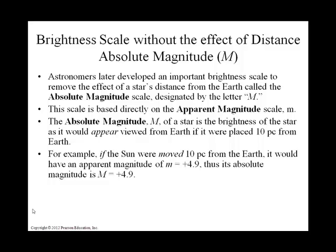So for instance, instead of being a negative 26, the apparent magnitude or brightness, if we were to relocate the sun, heaven forbid, a distance of 10 parsecs from us, so that's over 30 light years, the sun would appear in our nighttime sky to be a magnitude, or brightness, of plus 4.9. So for that reason, our sun's absolute magnitude is plus 4.9.